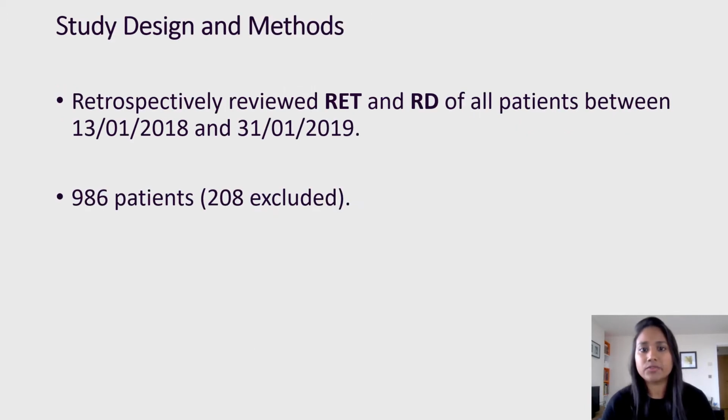We retrospectively reviewed the radiation exposure time and radiation dose of all 986 consecutive patients that were undergoing video urodynamics to investigate refractory lower urinary tract symptoms at our centre between 2018 and 2019. 31% of patients were excluded owing to missing data, abandoned tests due to patient or equipment factors, and owing to additional tests carried out at the time of the video urodynamics that further exposed patients to radiation, such as the retrograde leak point pressure test.